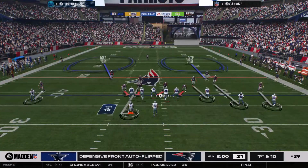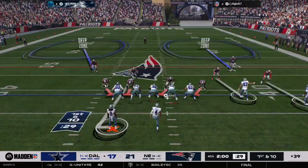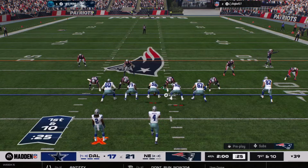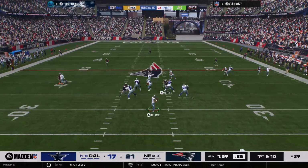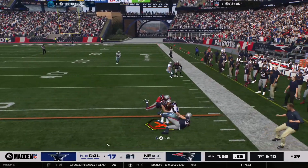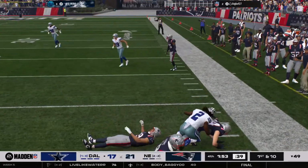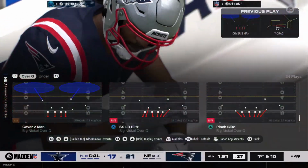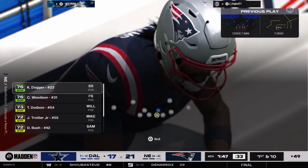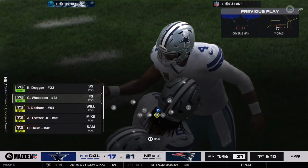Plenty of time, all 3 timeouts left. It's first and 10. He'll drop to throw. He'll get this off to Genti. And he'll be brought down just shy of midfield. Give him 10 more on that one. Just enough for another first down.